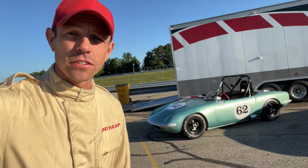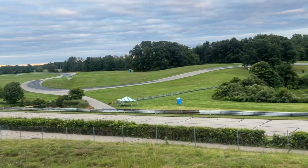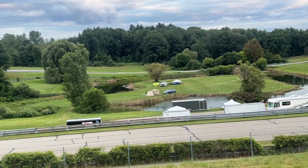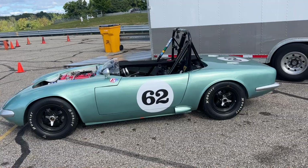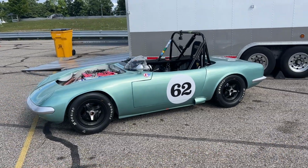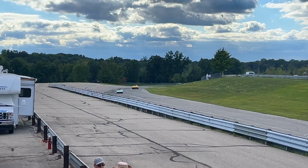Today is a very special day. We are with the VSCDA at Grattan, Michigan, which is one of the prettiest tracks in the world. And behind me is a 1965 Lotus Elan built to effectively 26R specifications, which we'll go over. But today is going to be the first Genius Garage Invitational Racing event.